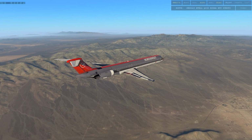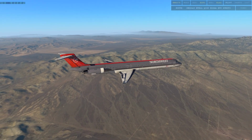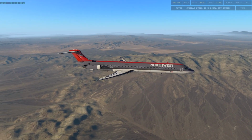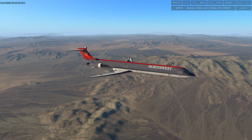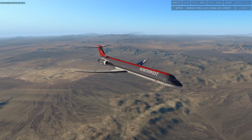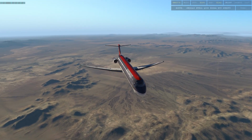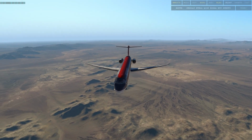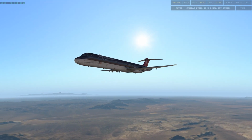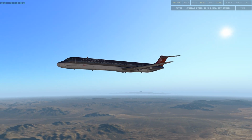I love the haze in the valleys out there. Or lower lying areas. The dog's going crazy. It's dinner time.